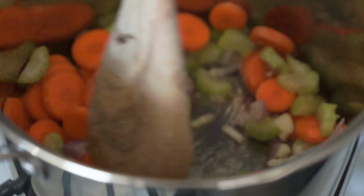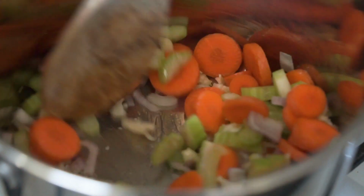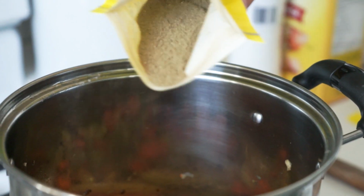We're going to toss that until it's all coated in oil and place the lid on it to cook for about 2 to 3 minutes until they just start to soften. Then we're going to add in some seasonings.